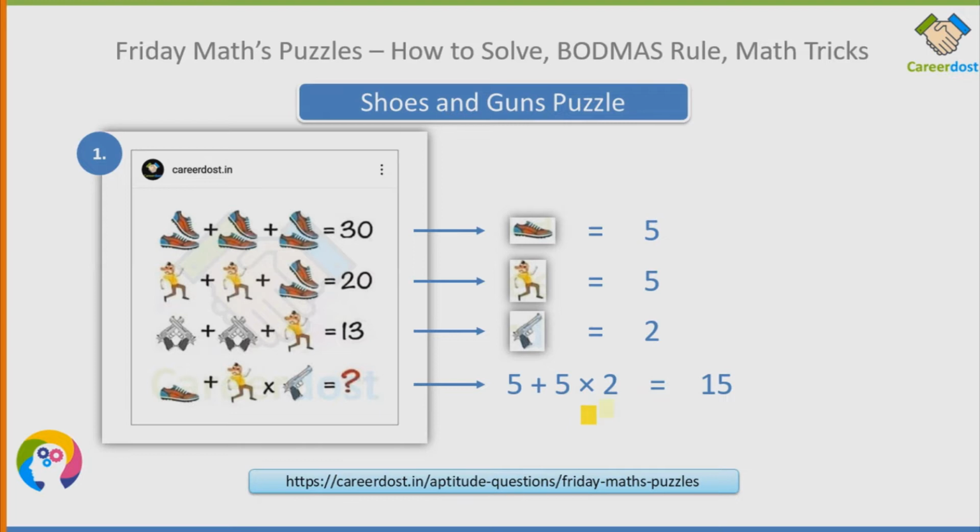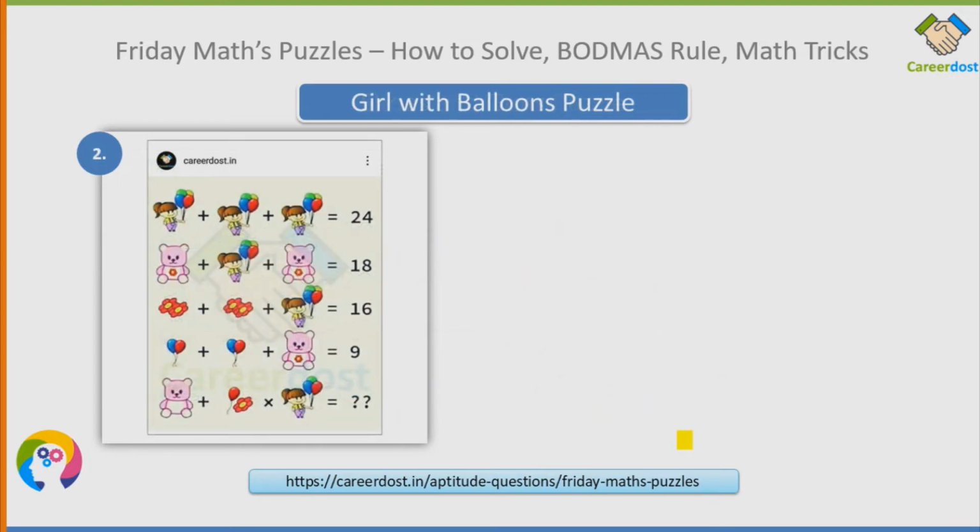So let's solve another puzzle. This is also a very simple puzzle. I like to call this the girl with balloons puzzle. Let's start with the first equation. As you can see, the girl is standing with 4 balloons and that will be equal to 8. Now let's come to the second equation. Now we know that the girl's value is 8, so we can calculate the value of the teddy bear easily as 5.